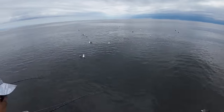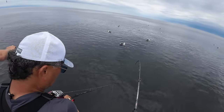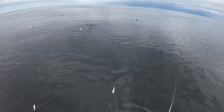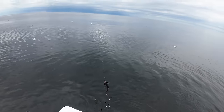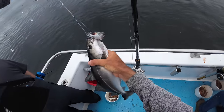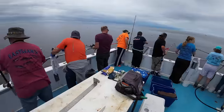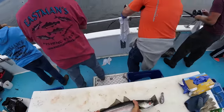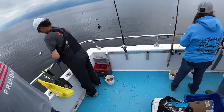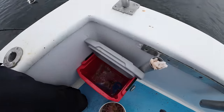Let me know if you feel any line here, Mr. Lee. My line is close to yours, so let me know if you feel it. We have a shark. Oh, a pollack. Let's see if he's a keeper. Mackerel head. Oh, he's good. Oh, redfish. I want a redfish.